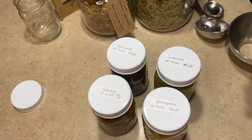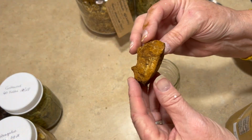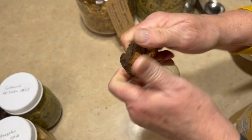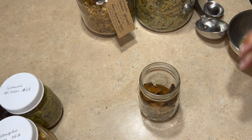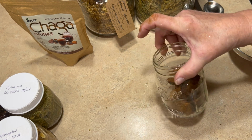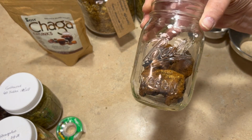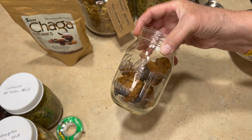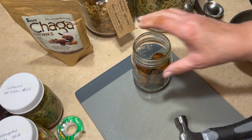Now we're going to do the chaga, but it's different. Chaga has a different consistency, as you can tell. It is thick, it's very solid and very hard, like I can't break that. Now, if I use 80% vodka, that would not extract everything that needs to be extracted from this chaga because of its density. This is the amount of chaga that I want to use, but I want this to be able to pull out all of the medicinal value that it can. So I'm going to use a chopping board and a hammer and break this up.